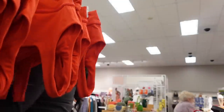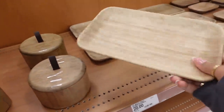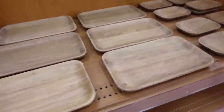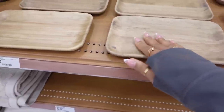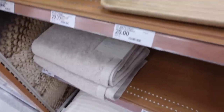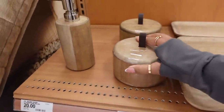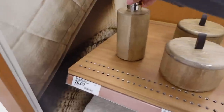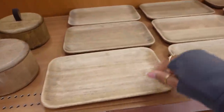Target. You always get me. Y'all, why is this bamboo tray so cute? What would you put this on? Oh, it's a stove dish. I like this. Maybe I can put this in my guest bathroom because I don't have a thing. $20. It can stay on the sink. This is cute. I love wood touches. I don't know. We'll see. Maybe I'll think about this.